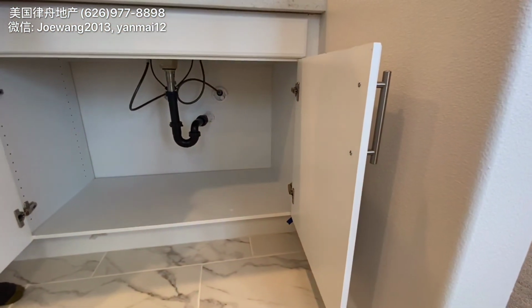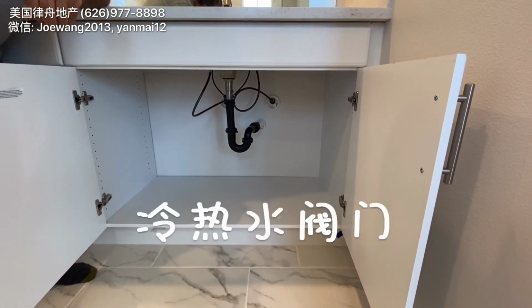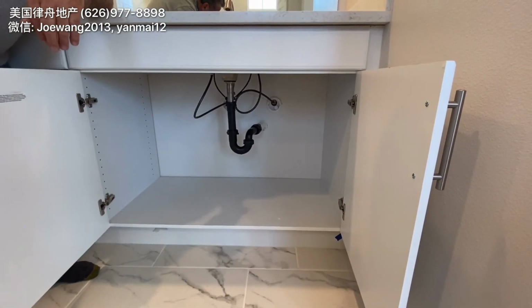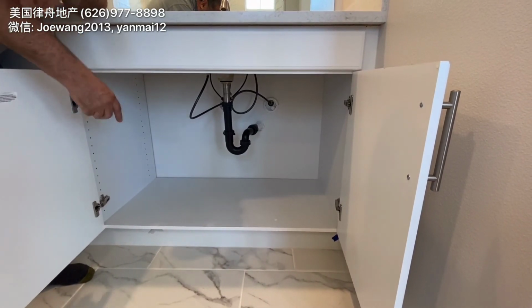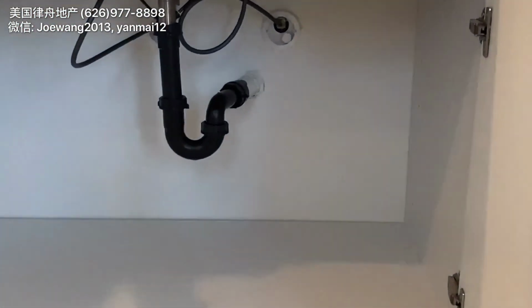I see. The old ones used to be the turn. Yeah. No longer. These are push-pull. Okay. See the little white button? Yeah, I saw that. Okay, they're pushed in. That's on. Okay. If you ever saw water dripping, pull it out. That will shut it off. Wow. Same thing behind the toilet.